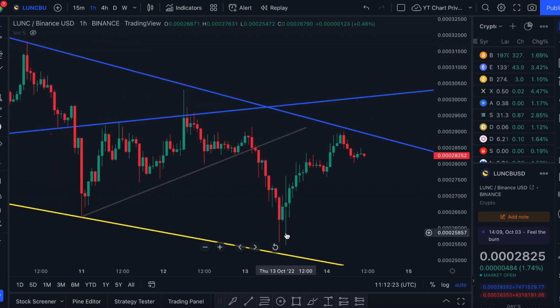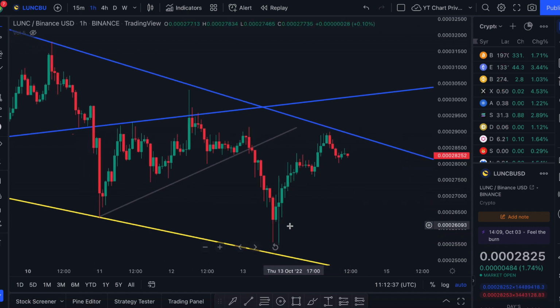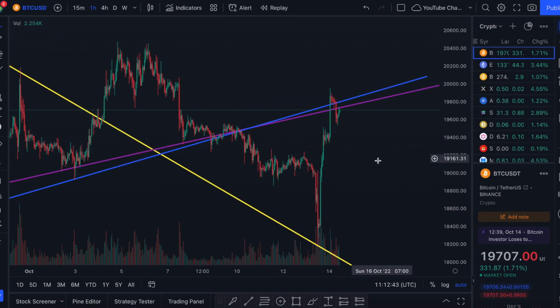The inflation data on the surface looked pretty bad. Of course, the core inflation rate came up to its highest level in, what was it, like 40 years or something. But we saw this reaction here where in the hours afterwards we saw the price come back, and it's not just Luna Classic that saw the price basically retrace completely. We saw Bitcoin do the same thing as well.